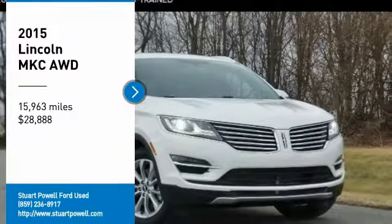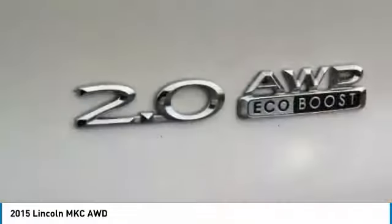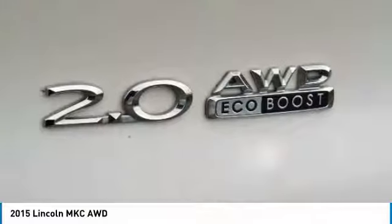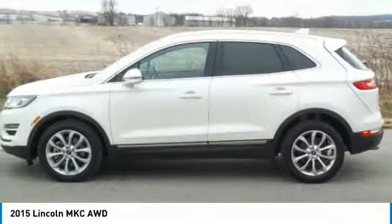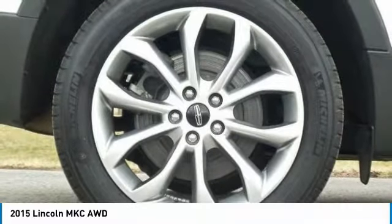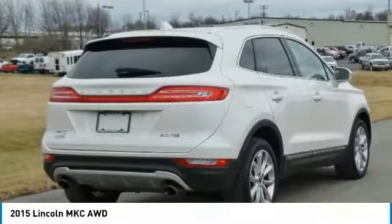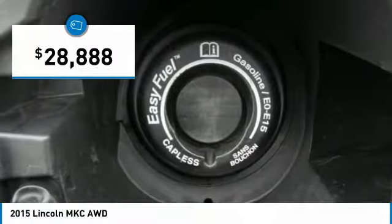We are pleased to show you the 2015 MKC. The Lincoln MKC is a stylish and nimble handling luxury crossover vehicle. With a long list of standard features, the MKC is sure to please. The exterior and interior offer a contemporary look that is sure to turn some heads and is priced below $30,000.